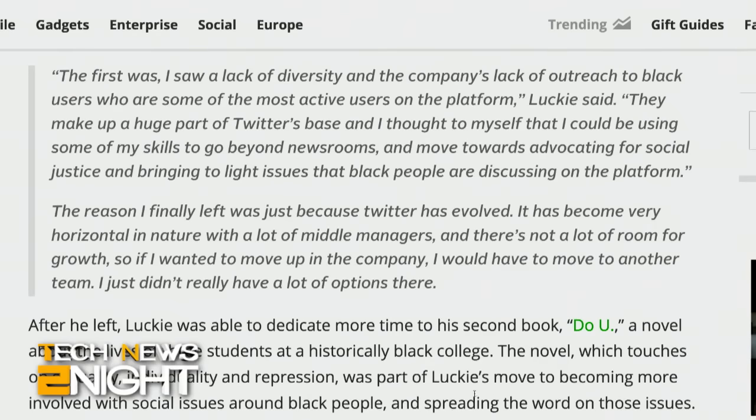And ultimately, he just has a passion for diversity in tech. He recently came out with a book called "Do You," and it's about the experience of, I believe, four different students at a historically Black college, and so he's looking to shed more light on diversity issues, and then that's when he eventually decided to launch Today in Black Twitter.